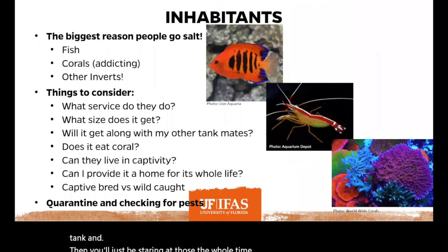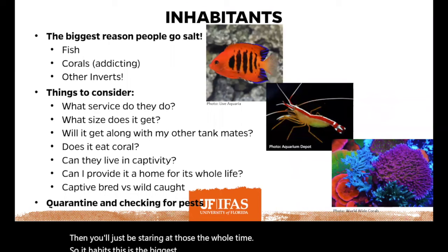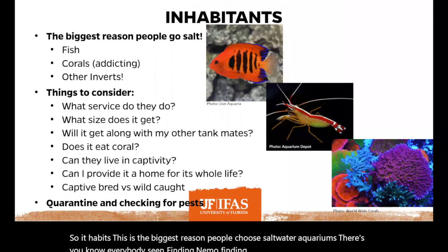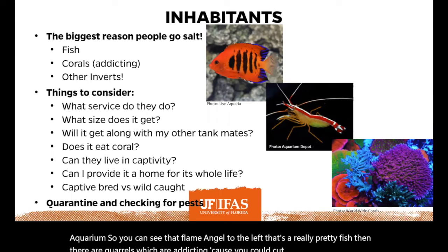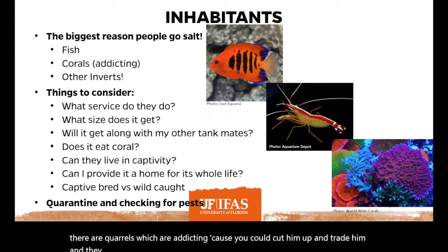So inhabitants, this is the biggest reason people choose saltwater aquariums. Everybody's seen Finding Nemo, Finding Dory. Fish are awesome in saltwater aquariums. You can see that flame angel to the left. That's a really pretty fish. Then there are corals, which are addicting because you can cut them up and trade them, and they grow and they're pretty. You can see them on the bottom right.